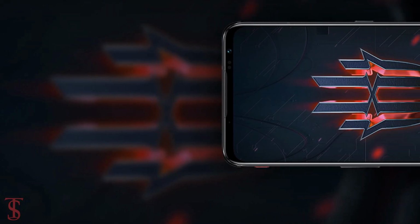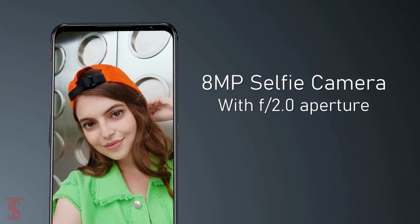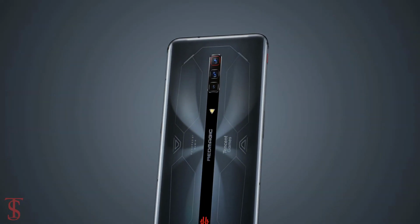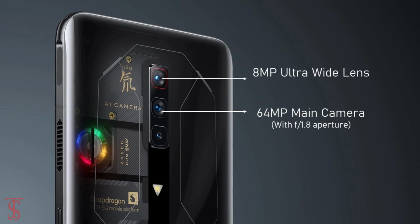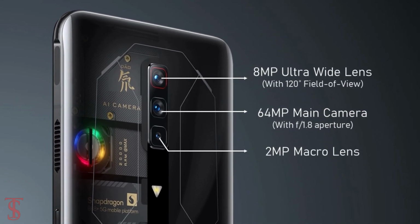The screen on the top is protected by Corning Gorilla Glass, and it has 8-megapixel selfie camera under the top bezel with f2.0 aperture. The rear panel of the phone supports a vertically aligned triple camera setup that houses a 64-megapixel main camera with f1.8 aperture plus 8-megapixel ultra-wide-angle lens with 120-degree field of view and a 2-megapixel macro lens.